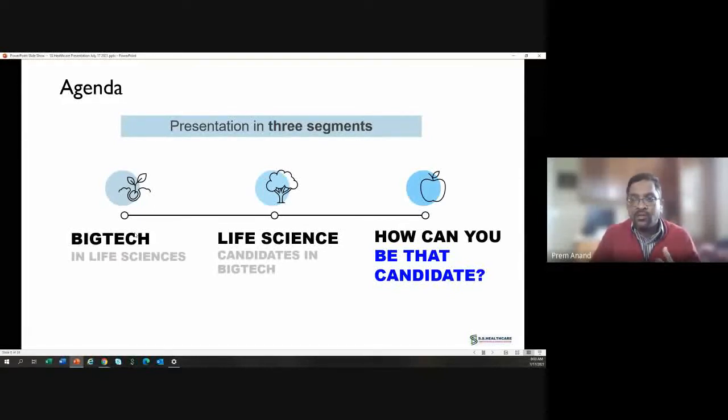One, I wanted to show you some examples about what big tech companies, when I say big tech, they are like Google, Apple, Amazon, Facebook, everything you are so familiar with these days. I also wanted to show you some information about why they are looking for life science candidates. Why do they think life science candidates like you are important in this arena, in this space, in this era? And how can you be that candidate? That's more important, right? So that's pretty much what my goals are today.